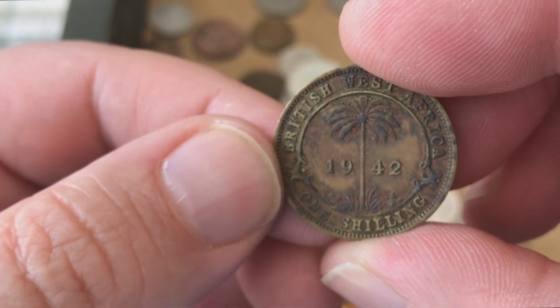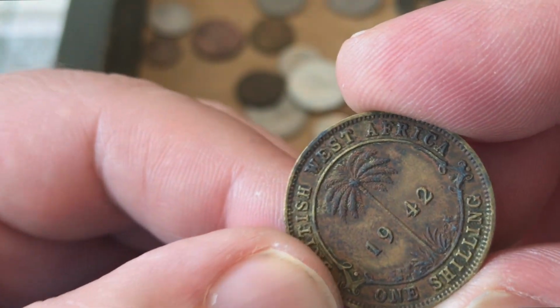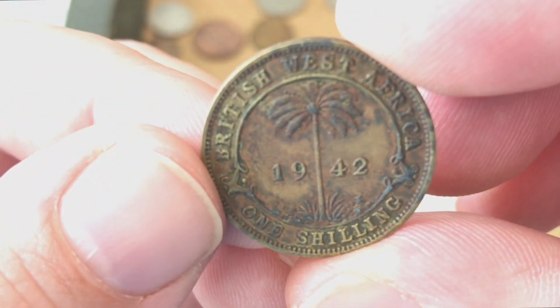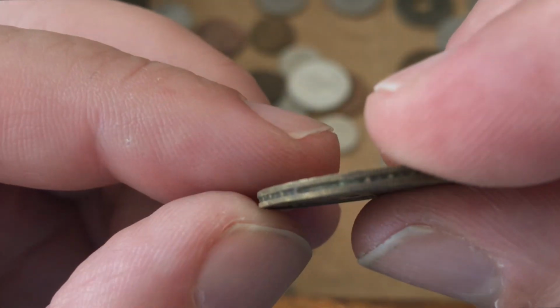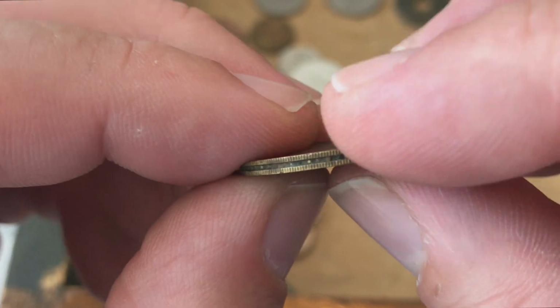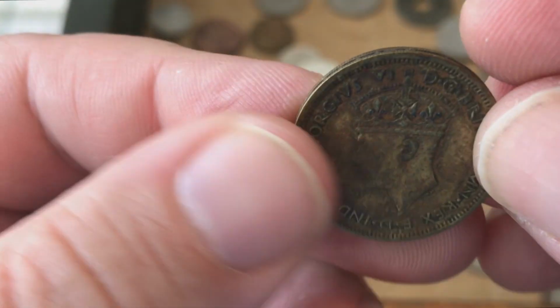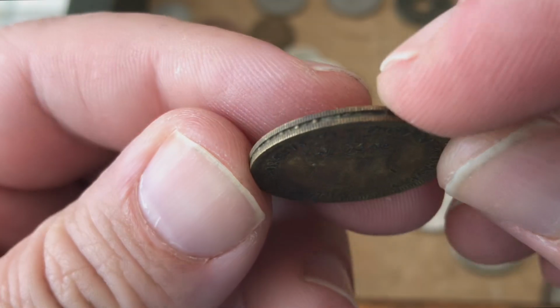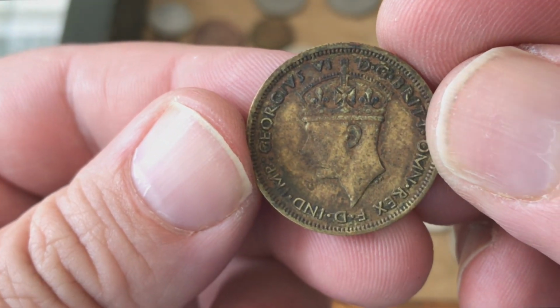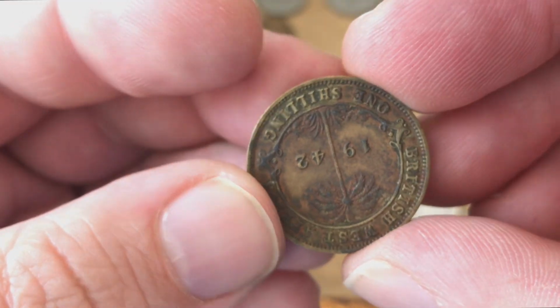1942. Shilling British West Africa. That's sort of cool. It's got a palm tree on it. Look at the ridge of this coin. It almost looks like two coins pressed together. That's sort of cool. Here's the other side. So this is a West African coin. What year did I say that was? 1942.